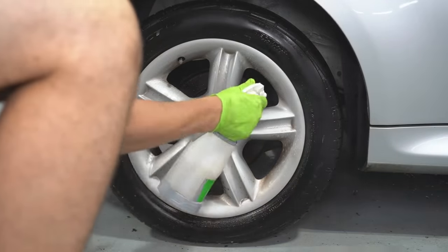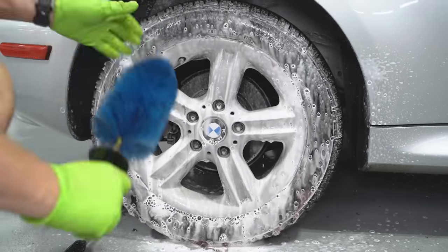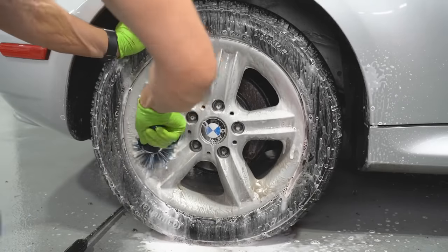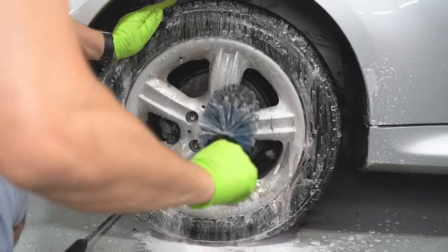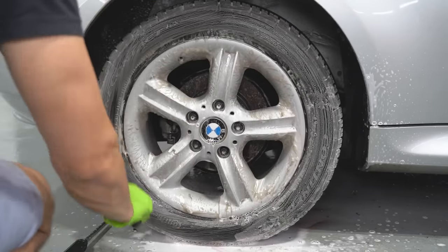Now moving on to the wheels, we used our iron fallout remover, and then we followed that up with some PNS brake buster with an assortment of different brushes. You want to make sure you can get into every nook and cranny so you can really get them clean, and then you pressure wash all of it away, leaving a clean wheel.